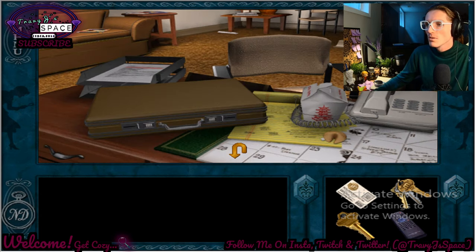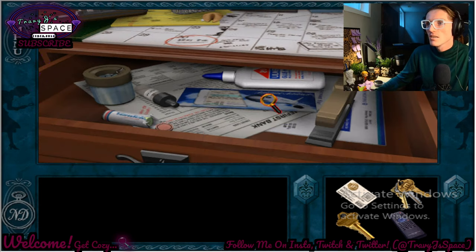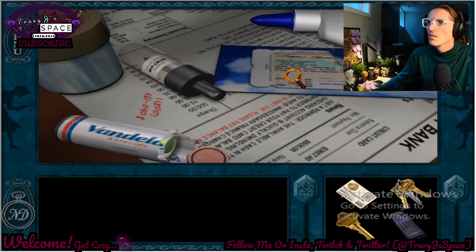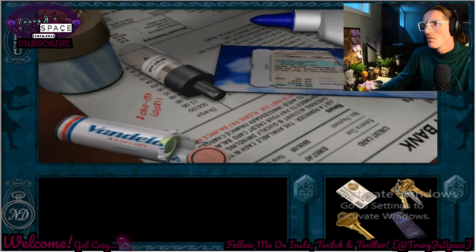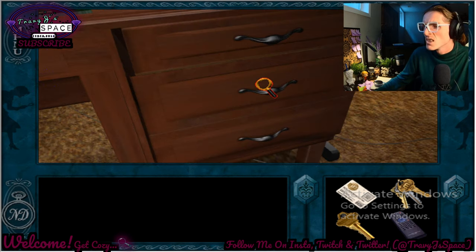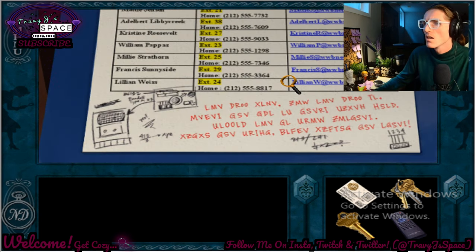So he's going broke. Can't afford to keep this. Oh, it's unlocked. To keep this place up. What's this? Adhesive strip gum. Interesting. And a ticket. Green powers. Very interesting. What a peculiar fellow. Art, gentle persuasion. Oh, not this again. This is the tape recorder.